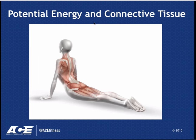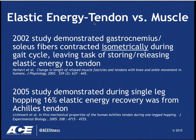So again, that's where a lot of our focus is, and that's why we focus knee down when we're looking at foot and ankle impact injuries. Here's a couple studies that support and show that a lot of our power does lie within the Achilles tendon, or that our gastroc, soleus, lower leg muscles actually are contracting isometrically to allow that elastic energy to go into the tendon. Now, something that you may be thinking is, well, then how do our joints move?